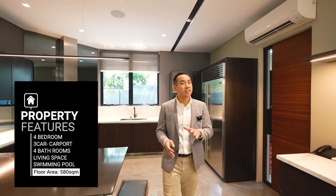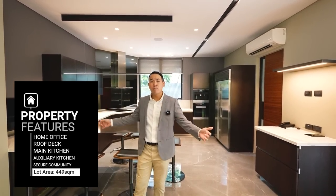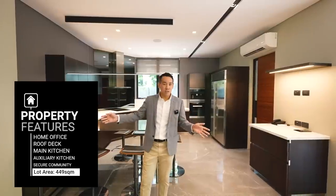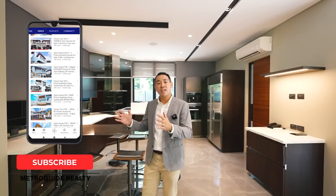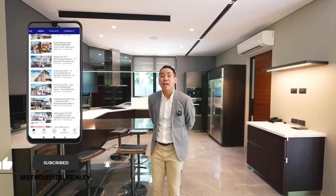To summarize, this property has a floor area of 580 square meters and a lot area of 449 square meters. It has four bedrooms, a family room, a home office, a roof deck, a beautiful swimming pool, and a spacious parking area for three vehicles. This also is located in one of the most secure, well-planned and peaceful villages here in Quezon City, just 5 minutes away from Katipunan Avenue.